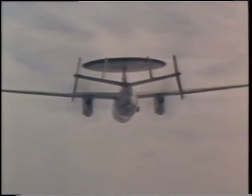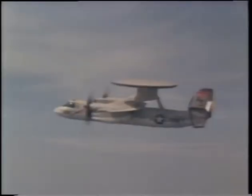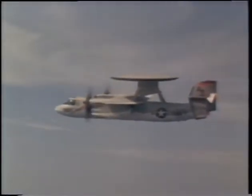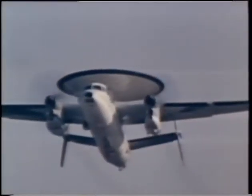It's a high-wing aircraft with stacked antenna elements contained in a 24-foot rotating dome above the fuselage. The peculiar airflow over and around the radar dome led to its unusual multiple-surface tail unit. Since its combat debut during the Vietnam conflict, the E-2 has served the Navy around the world.